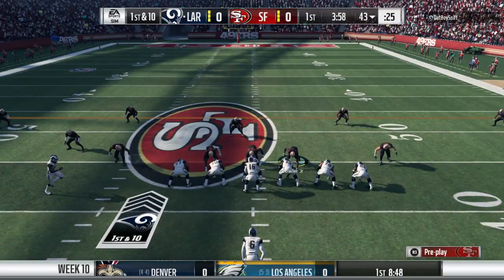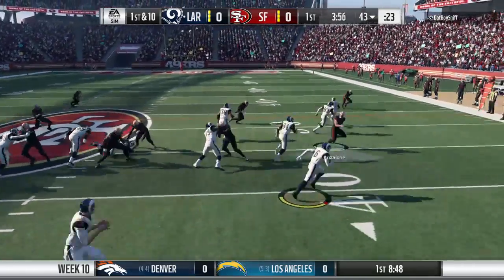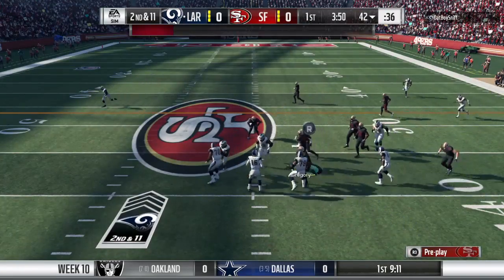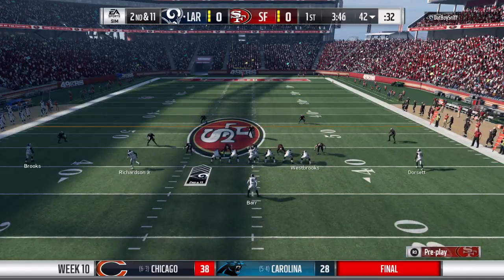The slot man in motion right. Now they try the right side here. And this one's going to go the wrong way. Losing yardage back at the 42. That's going to go as a loss of a yard, and it'll be second down.